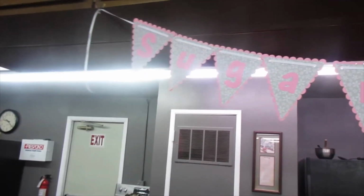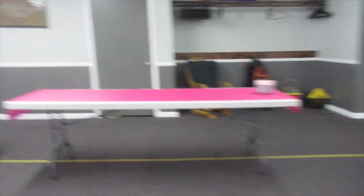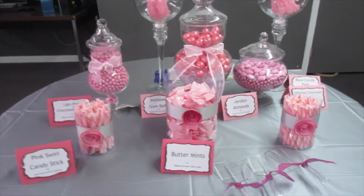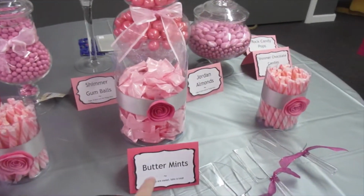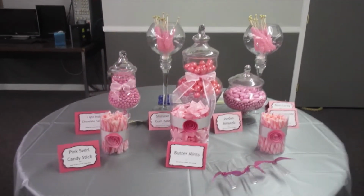This is the theme. Sugar and spice. Sugar and spice right there. Sugar and spice right there. And then this is our candy bar. Turned out pretty good. There's still a few more of the little taggies to make and a couple more ribbons to tie on. But yeah, I think it turned out cute.